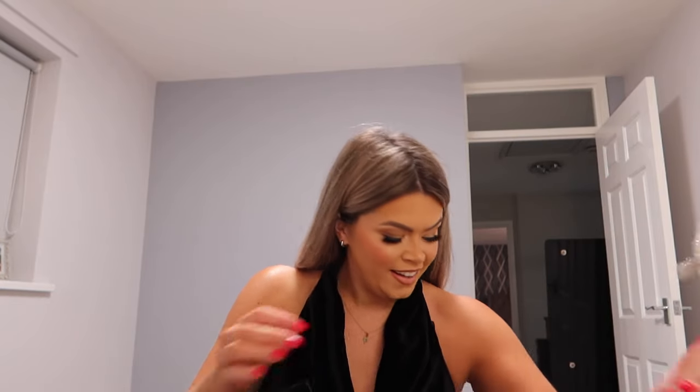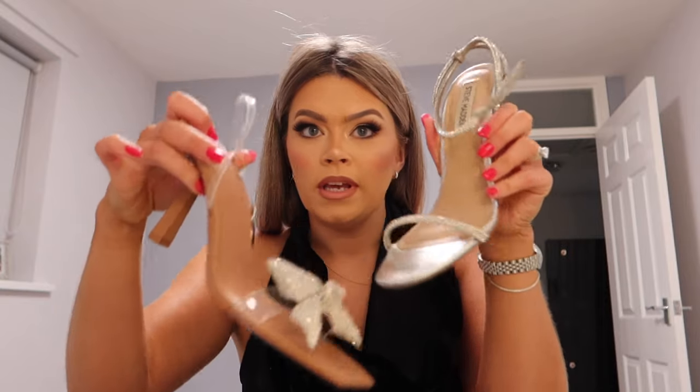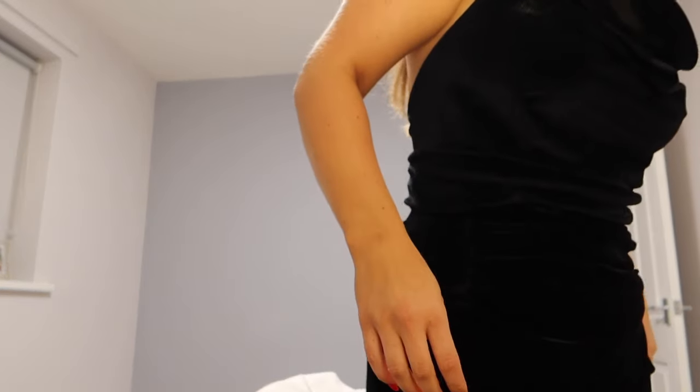Okay, so I've got my outfit on, but I don't know what shoes to wear. The choice is between two. These new ones from Zara with a little bow on, small heel, or my Steve Maddens with a high heel. I really can't decide. Oh, but I love my outfit, which is a positive. It's actually so nice. The only thing is I'm going to be cold, so I need to put some sort of jacket on, which I didn't think about until today. So yeah, let's just figure out the shoe first.